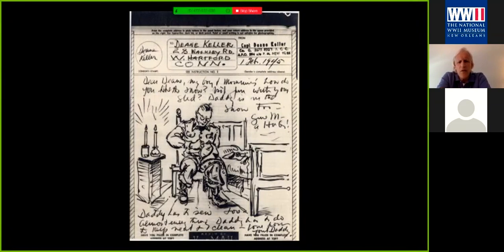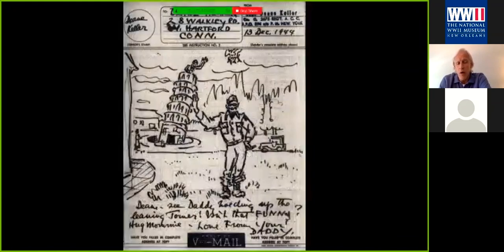And after writing letters and realizing his son couldn't read, he started sending him these drawings or cartoons, V-mails they were called. Long before email, there was V-mail. And this is a sketch he did of himself sewing on his Fifth Army patch onto his jacket the night he discovered that he was going to be the sole monuments officer for U.S. Fifth Army.